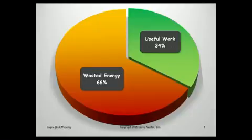And fully 66% of that energy in the fuel is wasted. A lot of it goes out the exhaust pipe, a bunch of it goes out other places. We'll talk about how it's wasted exactly. But in a world of $4 or $5 avgas, it's a little bit depressing to think that two-thirds of the energy in that fuel that we buy is basically being thrown away and not doing anything useful. So we're going to be talking about why that is, and then a little bit about what we can do to improve the efficiency.